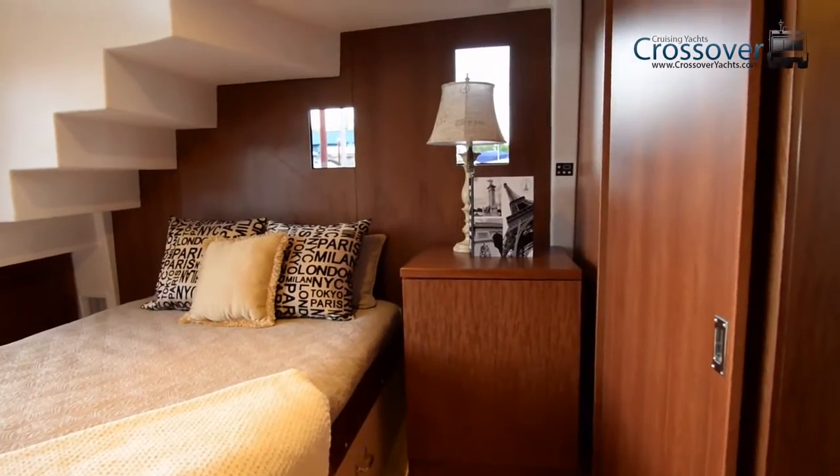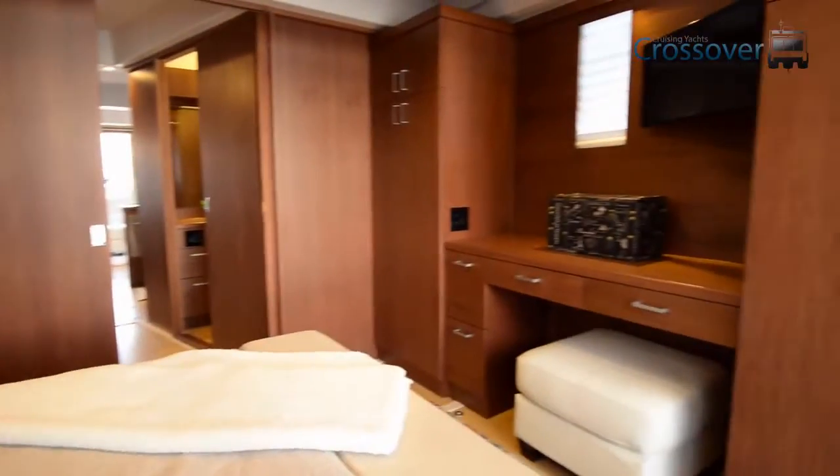The master stateroom is full beamed with a great view. There's lots of storage and a vented washer-dryer combo unit.